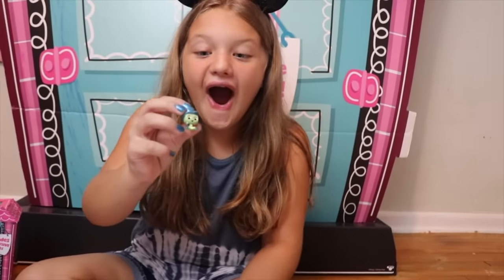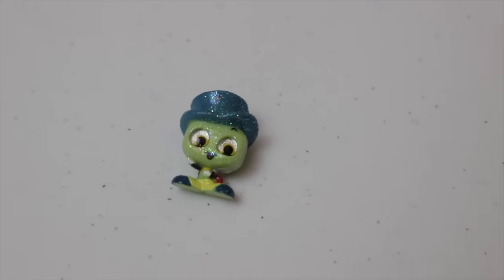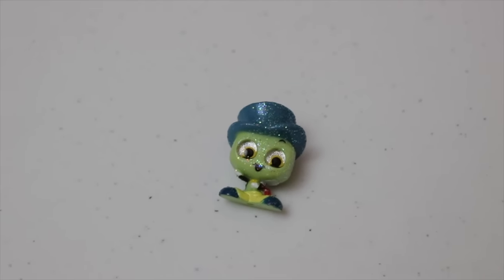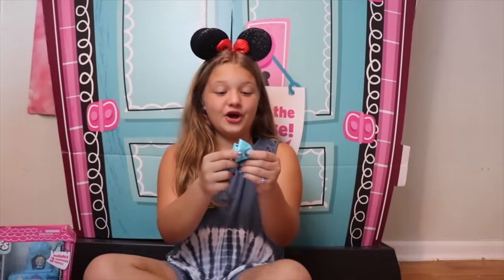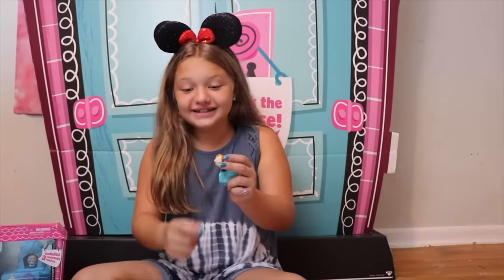Did you get Stitch? Oh no, it's Geppetto. Isn't that Geppetto? No. It's glittery! It's Jiminy Cricket! Look how sparkly he is. I thought he was Geppetto. Geppetto's the cat. Oh, he's adorable. 2 more blind bags. I'm so excited. Oh, I got a double!